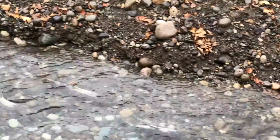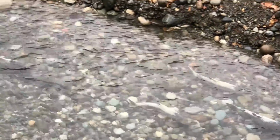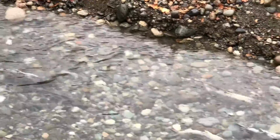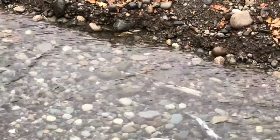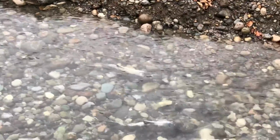They don't look that healthy right now because they've had such a long journey from the ocean. And they get a little bit discoloured, a little bit scabby when they get this far. They wouldn't be good for eating, but they're not here to be eaten, they're here to spawn and make more salmon.